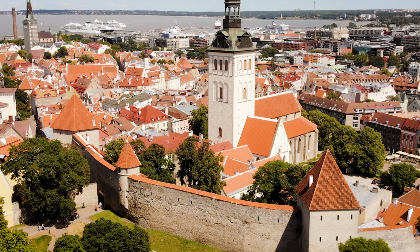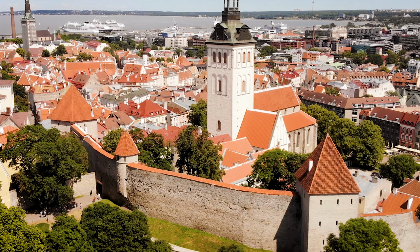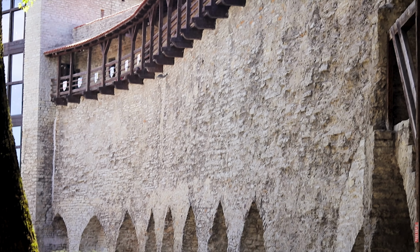We are now on the edge of the old town, on the wall that surrounds the city for 2.5 kilometers. It was a defensive wall that was built a long time ago. We're going to walk up the stairs here and enjoy the view of Old Town Tallinn.